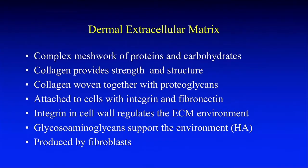The collagen is woven together with proteoglycans. It's attached to the cell at integrin, which is in the cell wall, with fibronectin making those attachments. Integrin probably has a lot to do with monitoring the extracellular environment. And of course, glycosaminoglycans support the environment, like hyaluronic acid. Think of it as a lubricant. And then of course, there are a lot of fibroblasts in there too.